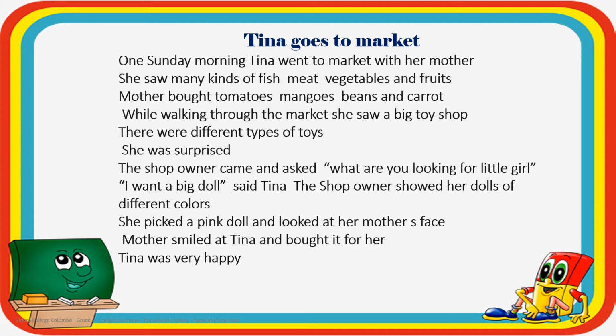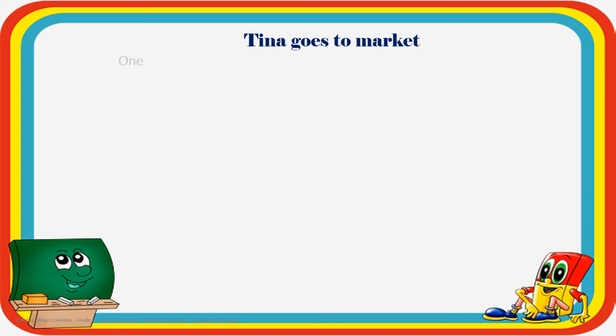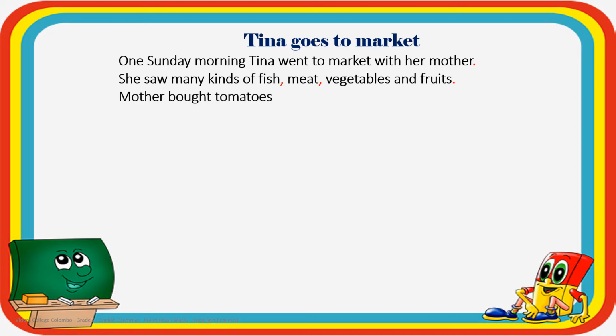Okay, let's start. Tina goes to market. One Sunday morning, Tina went to market with her mother. Full stop. She saw many kinds of fish, comma, meat, comma, vegetables and fruits, full stop. Mother bought tomatoes, comma, mangoes, comma, beans and carrot, full stop.